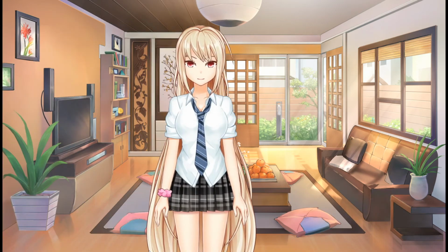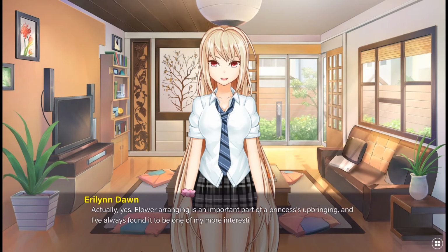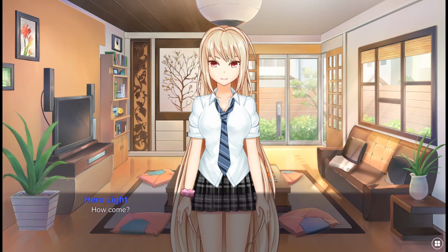That went well. She nods. The bouquet turned out amazing. Yeah, they're missing the out part. Have you made them often? Actually, yes. Flower arranging is an important part of a princess's upbringing, and I've always found it to be one of my more interesting lessons. How come? Because it's deceptively difficult.